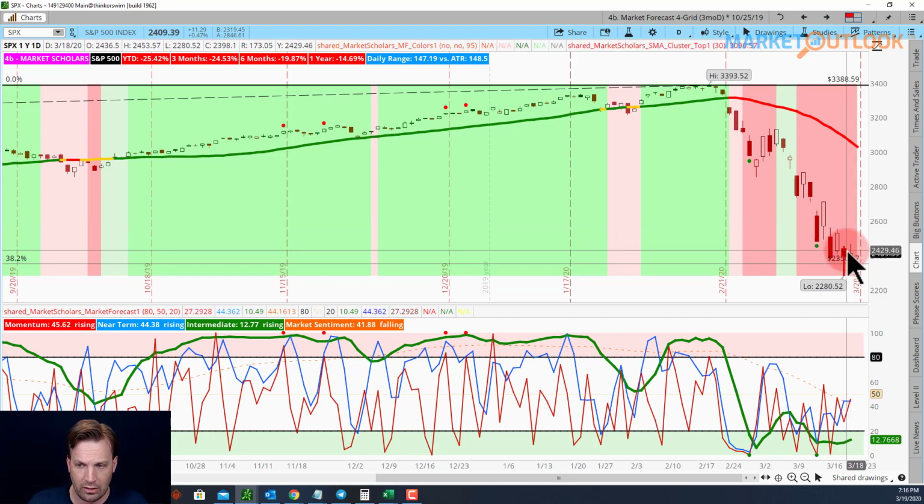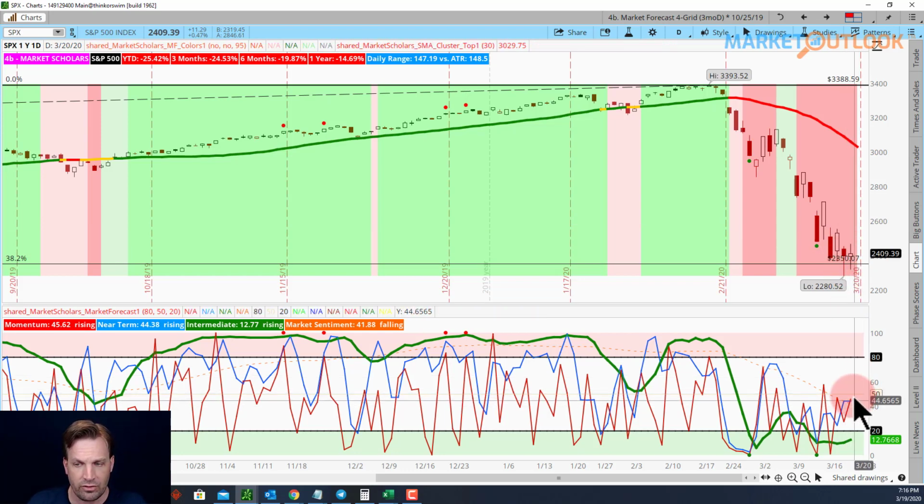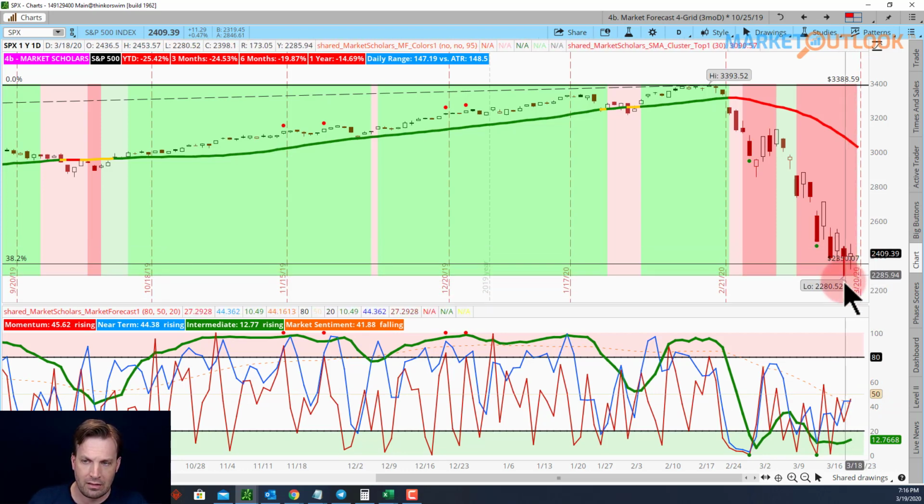So keep that in mind. You've got to close above that. The near-term line also didn't get up above 50 yet, so it's still down in the lower half of the chart. Obviously, strong bearish posture, falling market sentiment, about as bearish as you can be there. But again, the fact that we're not closing at the lows now for 3 days in a row, for the past 5 days, is a much better sign.